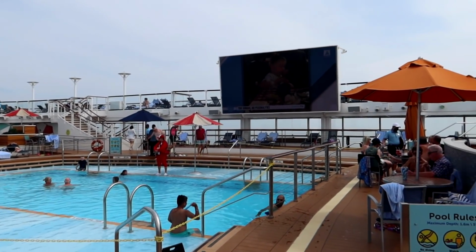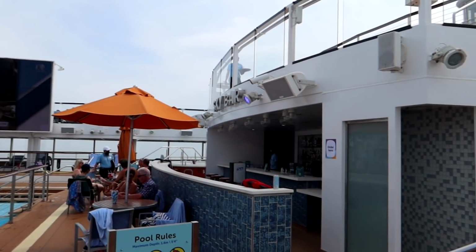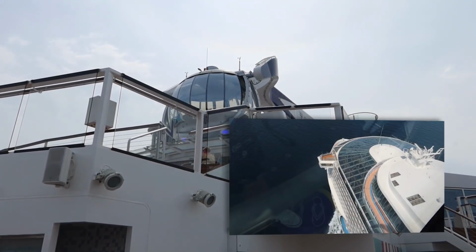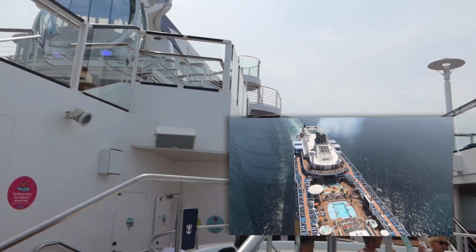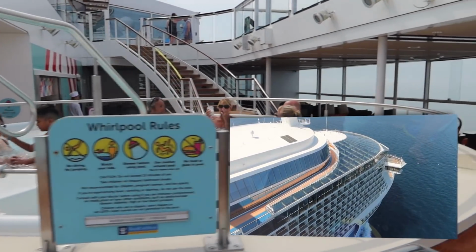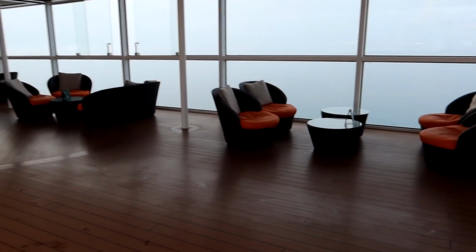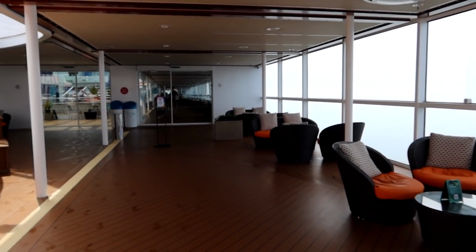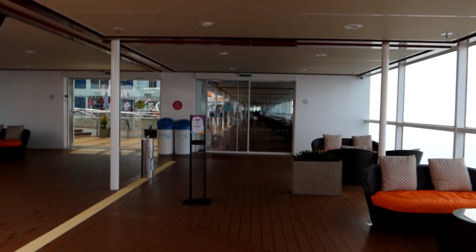Very relaxing. And as you can see, the upper deck there, we'll be along there in a moment. And as you can see also, there's the North Star, that if you watch my regular vlog you'll have seen us take a trip on that. Awesome experience. And here we have a little jacuzzi with people relaxing. I'm going to carry on down. There's lots of extra comfortable seating. And right in front of us, we're heading into the indoor pool area.